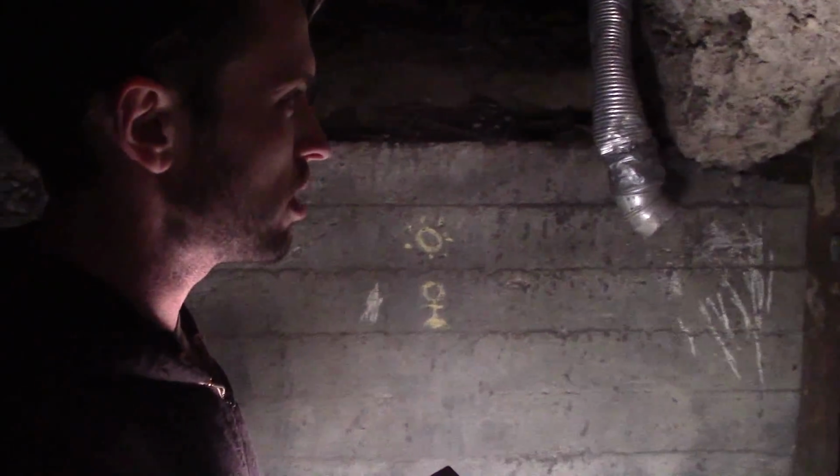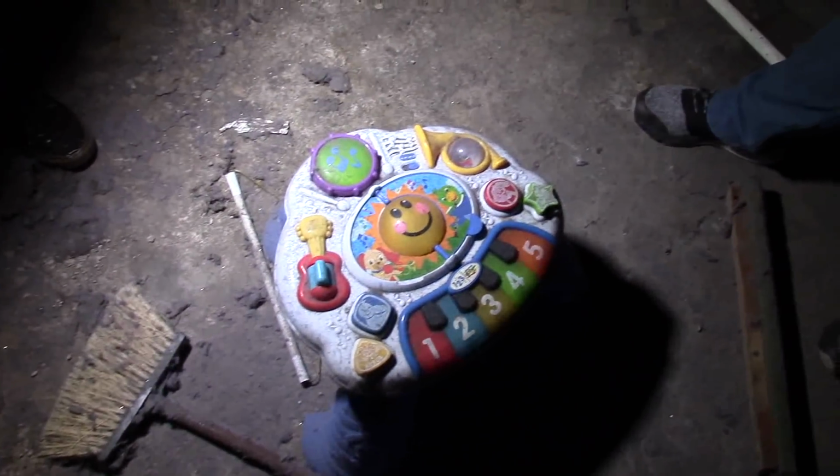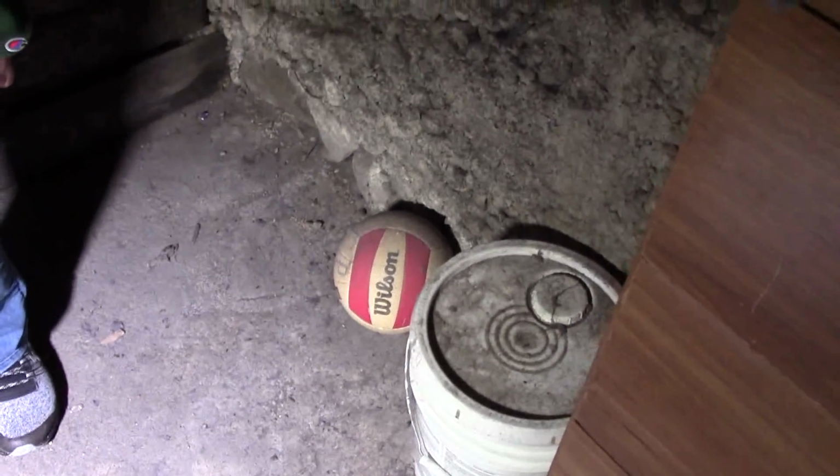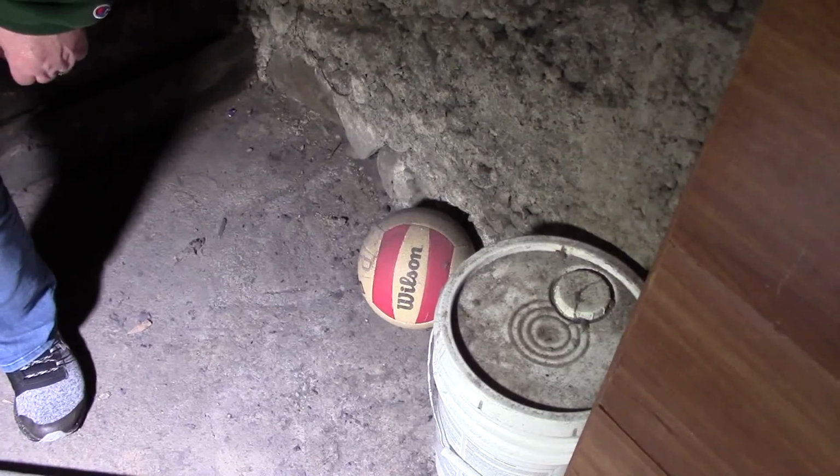Right now we're in the deepest room in the basement. For some reason there are what appear to be children's drawings, or an adult that draws like a child. There's a toy here for a kid, covered in probably dryer lint. It looks like dryer lint dust, or from the broken dryer vent, and then we also got a ball over here. Tom Hanks' old friend. This is where he ended up apparently.